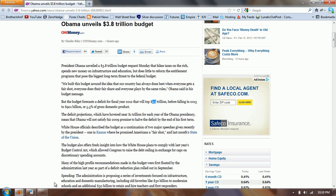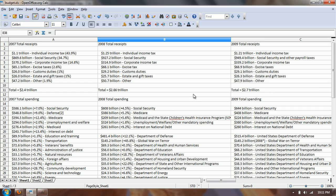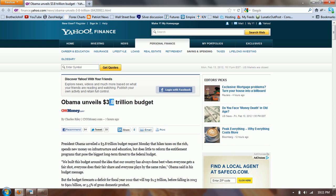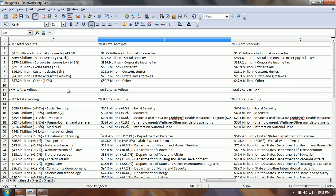So let me give you a summary of what I was trying to do. Really a simple spreadsheet. This is garnered from Wikipedia. It's not complex at all. The idea is to just do a sort of a balance sheet and go year by year by year, because what I'm trying to account for is how we get at this enormous number of $3.8 trillion. Why has this number grown so large? So I've gone to Wikipedia and I've assembled the receipts.